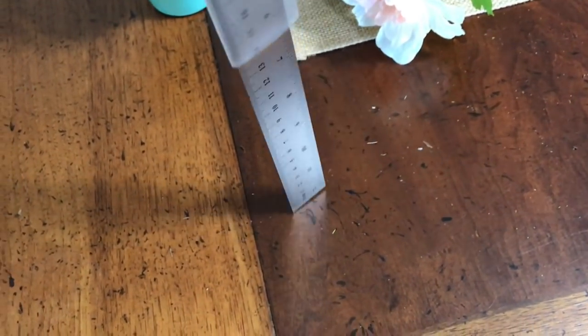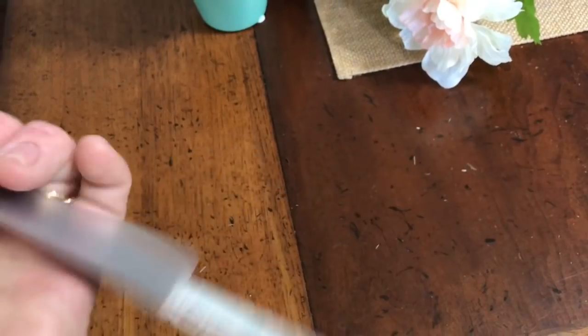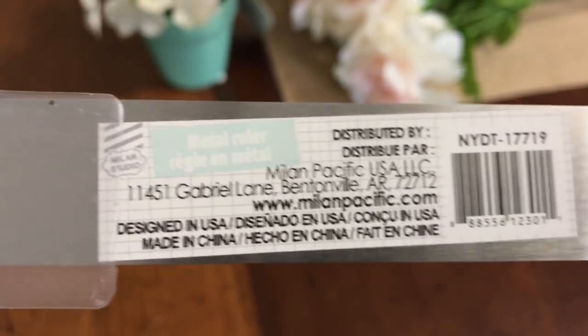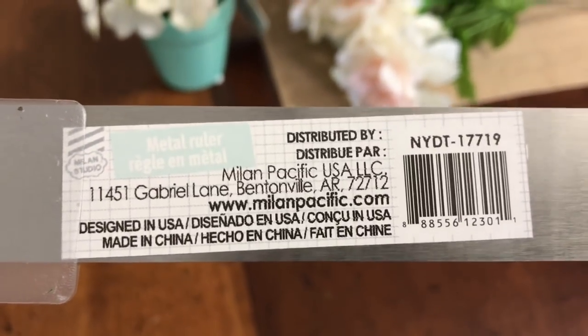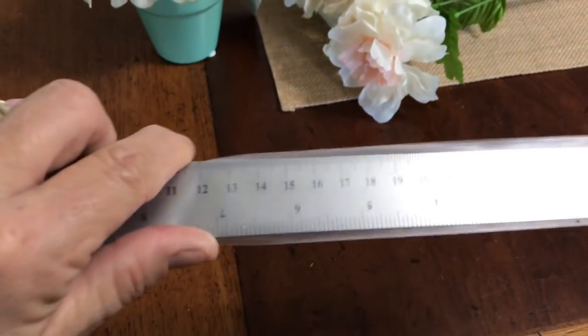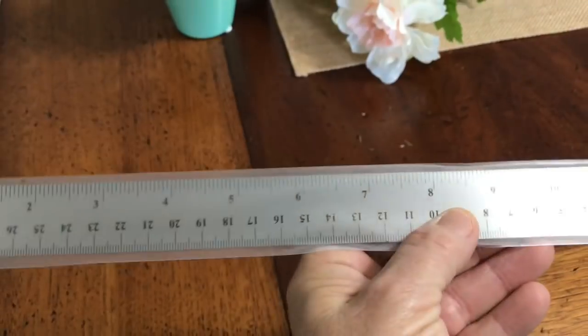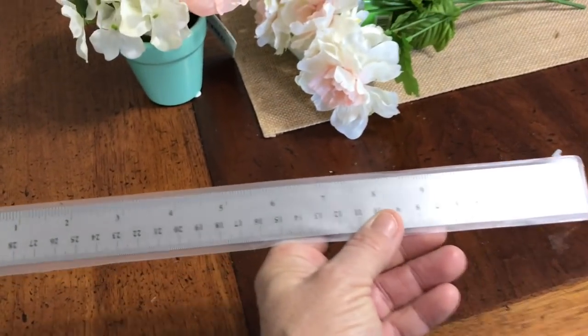It comes in a plastic sleeve, and it is a metal ruler. I thought this was so neat if you're going to be cutting straight lines or doing projects. It's very good. It's a nice ruler. I've never seen one there before. All right, enough about the ruler.